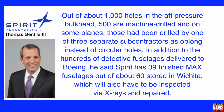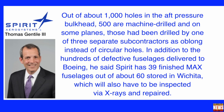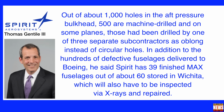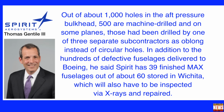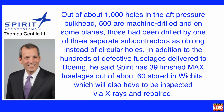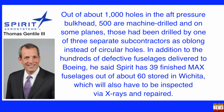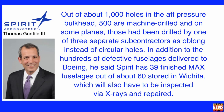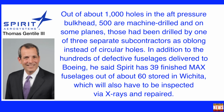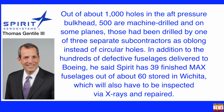But Spirit AeroSystems CEO Tom Gentile offered more detail. He said that out of about 1,000 holes in the aft pressure bulkhead, 500 are machine drilled, and on some planes, those had been drilled by one of the 3 separate subcontractors as oblong instead of circular holes. In addition to the hundreds of defective fuselages delivered to Boeing, he said Spirit has 39 finished MAX fuselages out of 60 stored in Wichita, which will also have to be inspected via X-rays and repaired.